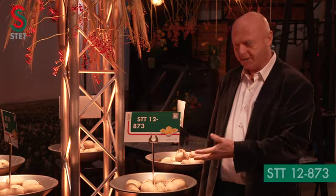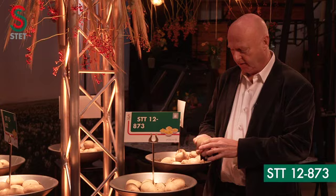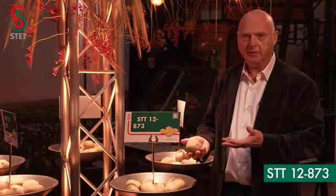This is the 12873. It's a new blockbuster variety in the crisping market for STET. Really high yielding, I will say everywhere. So we have to try this one in your market.